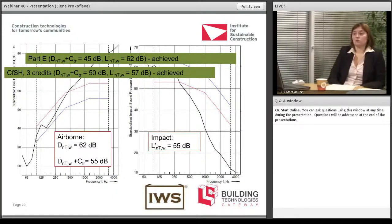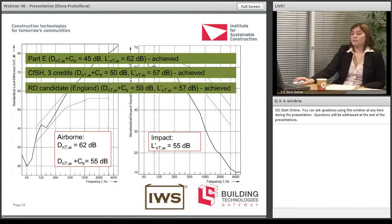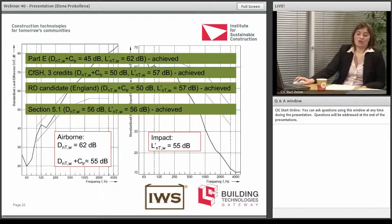We achieved those. Again, overachieved, but as you can see, the NTW plus CTR 45 is quite a low number, very easy to achieve. Then for Code for Sustainable Homes, we're still achieving 3 credits with this floor, so it's good for England. And as you probably know, in England they build mostly masonry houses. There are much fewer masonry houses built here in Scotland. For a Robust Details candidate for England, again we achieve the levels of performance required with this shallow floor.